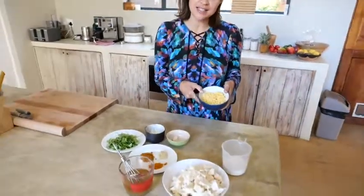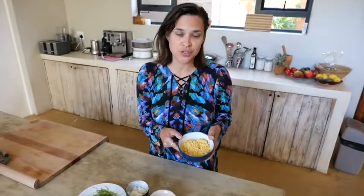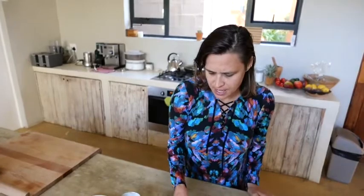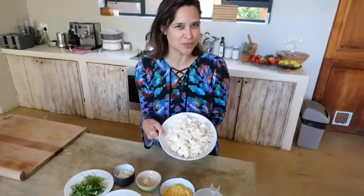Actually, this isn't red lentils. I know it's dal. I realized that I didn't have red lentils, which I usually do. So I decided to just use the dal that I have, and it's also something that you don't need to pre-soak, and it cooks in the same amount of time. But please use red lentils. Also, dal is fine. It cooks in the same amount of time, so it's all good. And then I've got some cauliflower. I was about to say beautiful cauliflower, but it is so beautiful, isn't it?